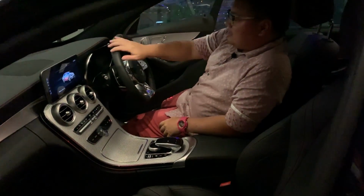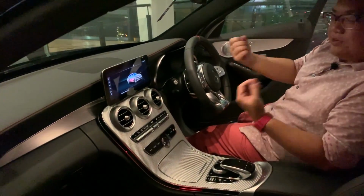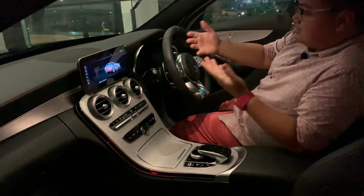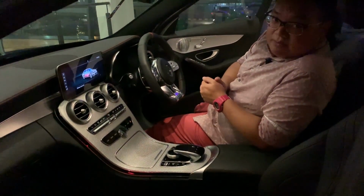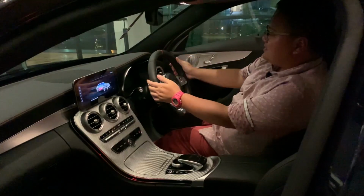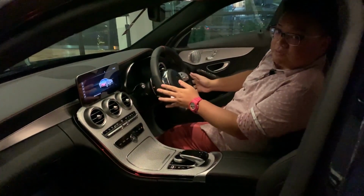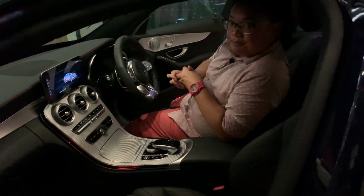Also, adding to the experience is this brand new AMG steering wheel. This is again different to what you get in the C300 AMG Line, because this is a proper AMG steering wheel. It's not a mere AMG Line, so you get a proper flat bottom over here, and even the shape is different. It's slightly straighter on the side to mimic a race car, you know, an F1 or DTM steering wheel.